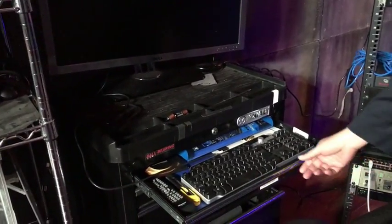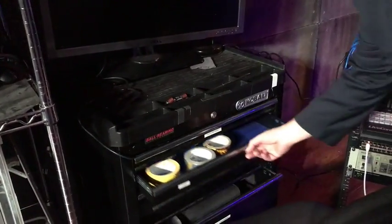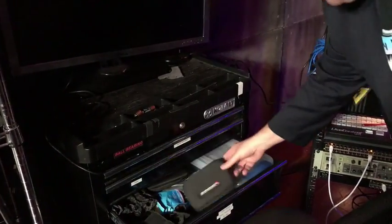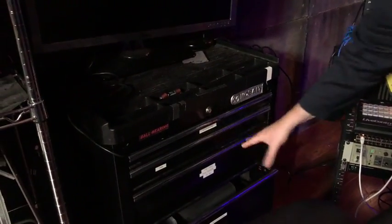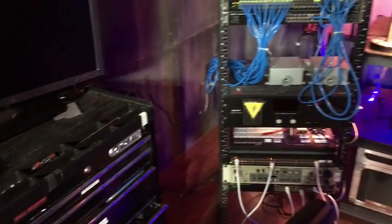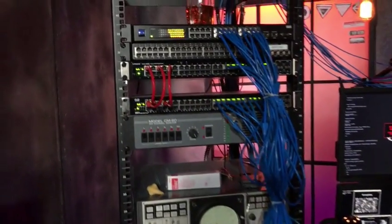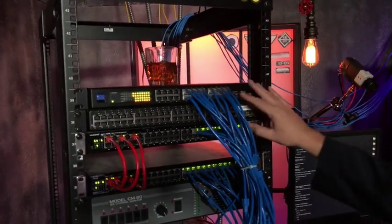Well, that looks apparently like a keyboard, but under here, yep, there's gaffer's tape in different colors. Down here, Ellen Chrome boxes, Expo disc. It's all like camera gear stuff down there. So this rack was one of the last things that came on the set. Our IT guy, Ron, was helping us put some of this stuff together. He's the one that came up with all these switches and stuff.